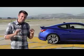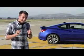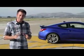The Genesis Coupe is almost there. It gets 90% of that enthusiast car formula right, and I'm sure that with a few tweaks, it'll be in the front of the pack. Tweaks like a revised suspension, tweaks like a new shifter. But I don't mean to sound disappointed. I'm not at all. I'm happy this car exists. I'm happy cars like this exist.